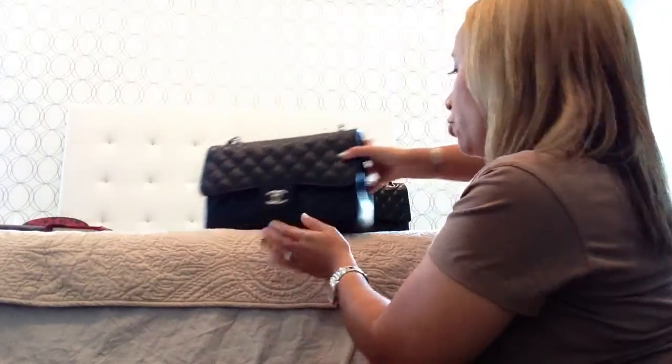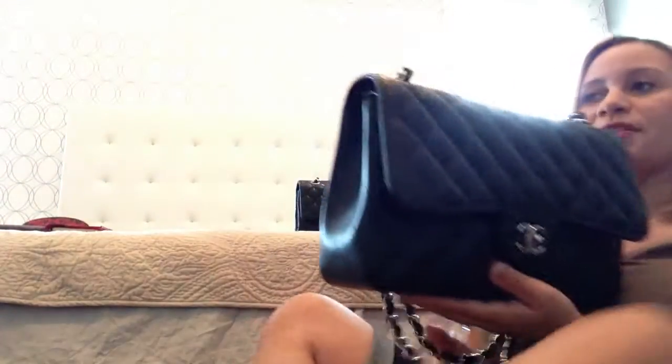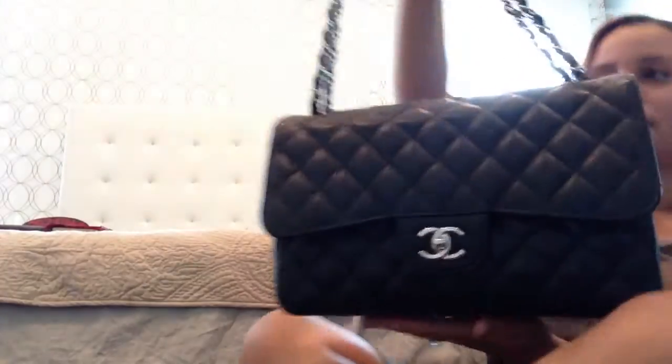So let me show you a close-up of the bag so you can see the leather, since you requested that. This is the caviar leather. And even though it's not the lambskin, it is still shiny, and there's the little pebbled, caviar fish egg looking effect that it has.